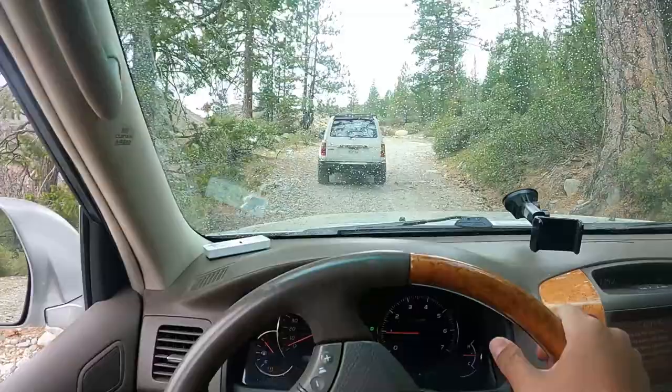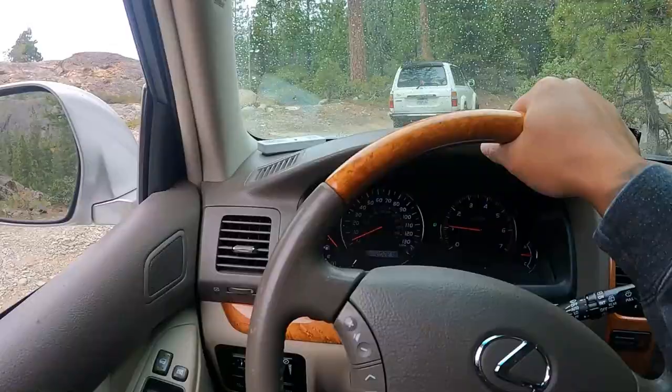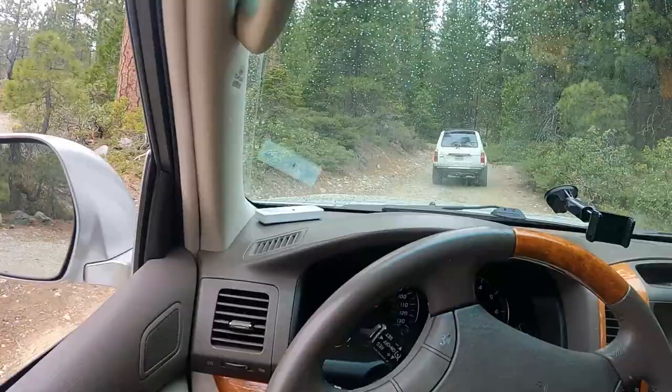We just engaged four low. We're going to the higher section of the trail. It's nothing crazy. It's just a little bit steeper, a little more rocky, and going four low so you don't ruin your transmission. You get a little more grip too with lower gears.